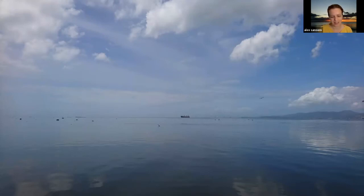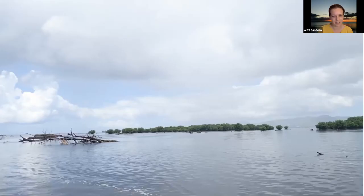But we did eventually get close enough to this area. So this is a little bit of newly growing mangrove. This is a mud flat at the mouth of the river with some mangroves growing on it, and there's mud all around that. You can't quite see it in this picture, but there is mud around that.